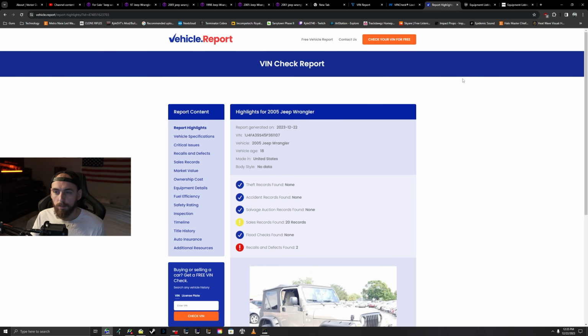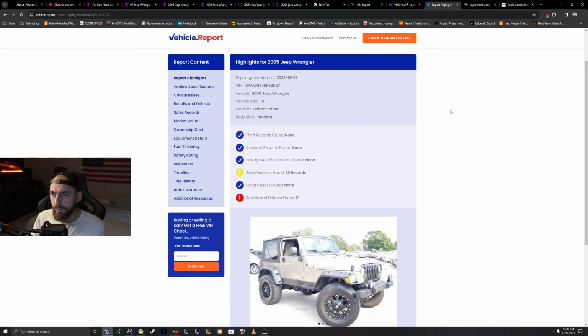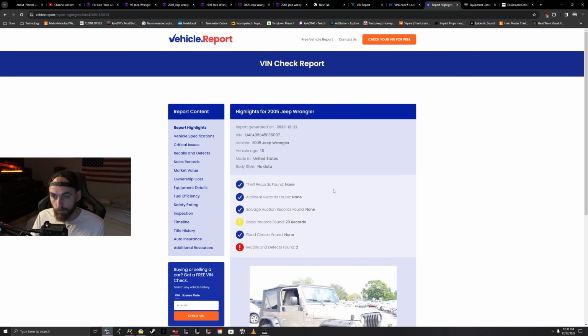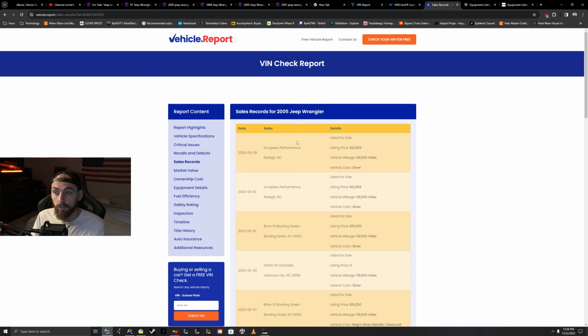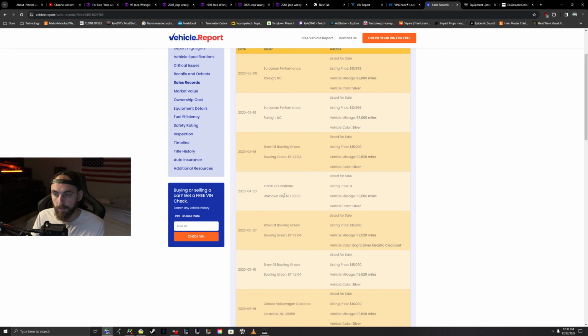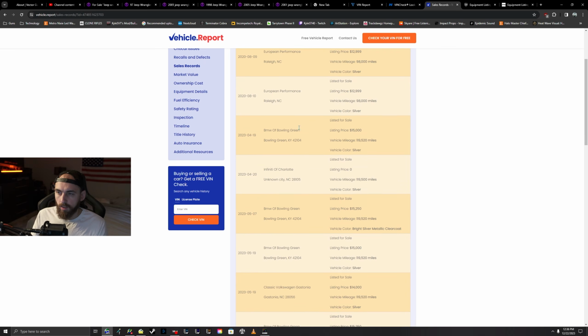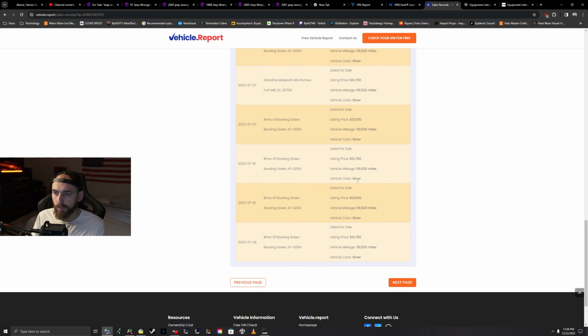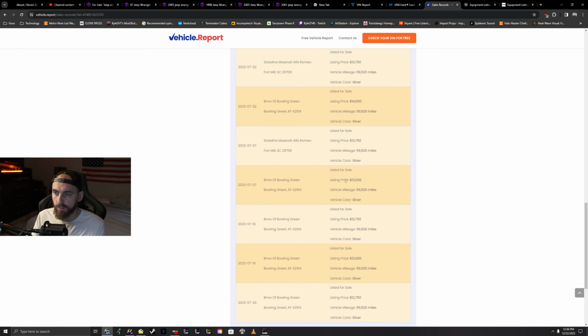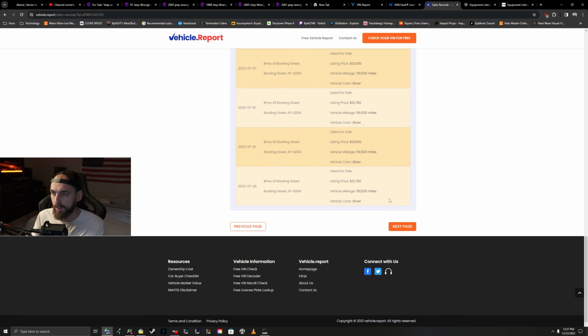And then the one that gives the most information is vehicle.report. This one will give us a bunch of different things. No thefts were found on this one, no accidents were found, no salvage records found. It does have 20 sales records. If you go to sales records, these are all the sales records. You can see it was in North Carolina, then it went to Kentucky, back to North Carolina, then Kentucky. So you can see it's been through a couple different dealers, with the listing price. They won't show the actual sales price. You can see what it was listed for a while here.